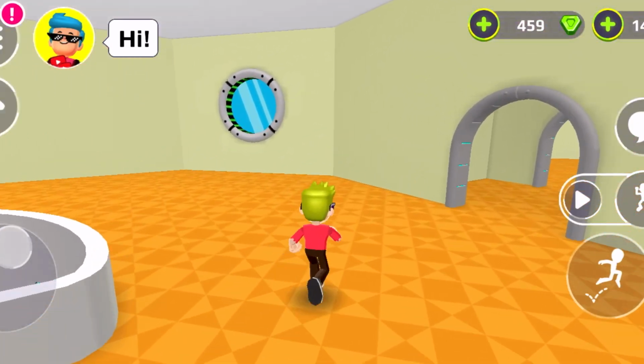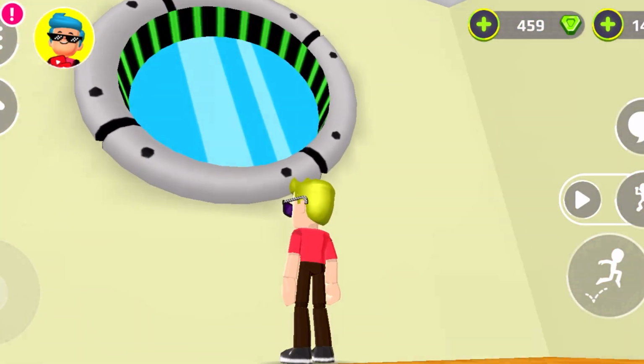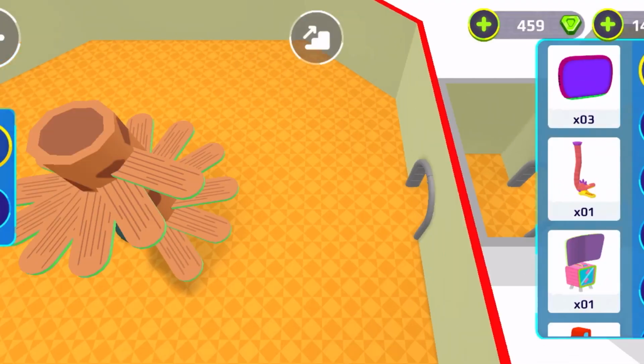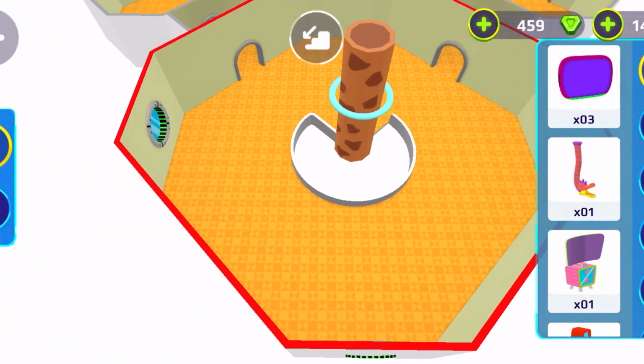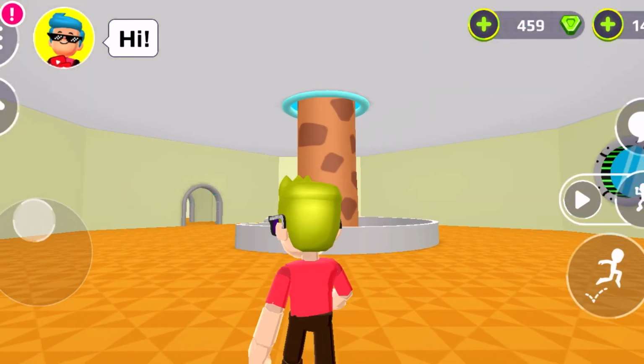Oh, and I also forgot to tell you that there are these windows right over here. You can't move the windows. The window stays. Look, you can't. This is not an object. I didn't buy it. The windows come with the treehouse. So when you buy the treehouse, the windows come with it.